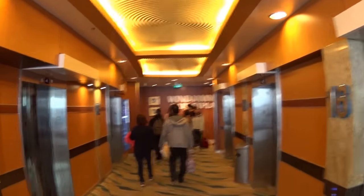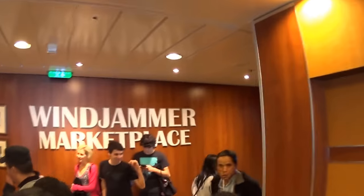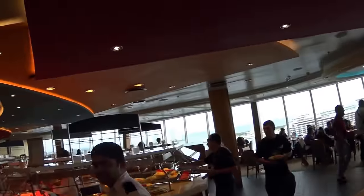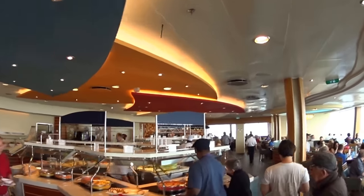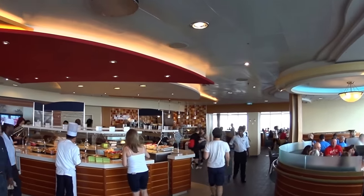We're on deck 16 now. We're gonna have a look at the Windjammer Marketplace, which is the main buffet. And of course, this is an expansive buffet and seating area. All sorts of stations here, so you're not standing in line all day. Of course, more seating around the sides and the back as well.